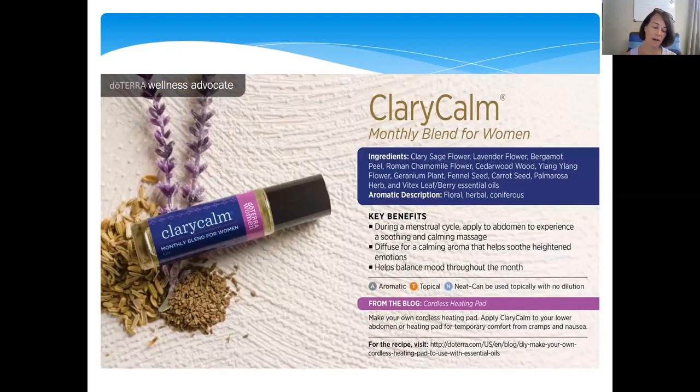Next, Clary Calm is a wonderful oil that you can use to relax and recover. So, let me go over the ingredients. Clary Calm has clary sage, lavender, bergamot, Roman chamomile, cedarwood, ylang ylang, geranium, fennel, carrot seed, palmarosa.